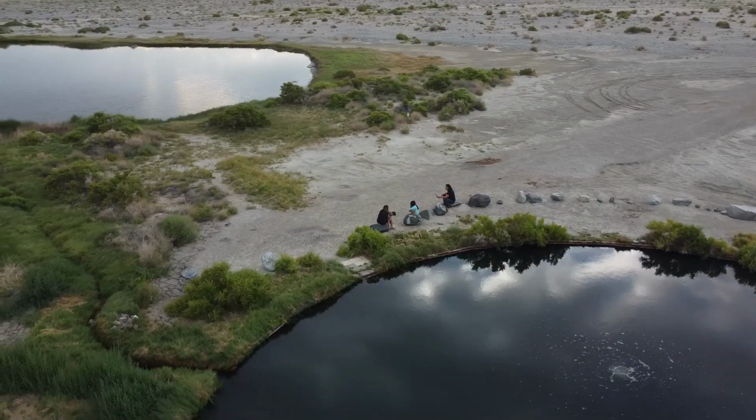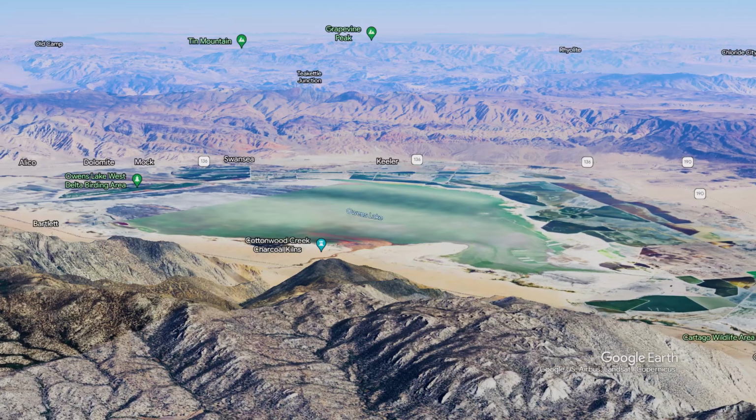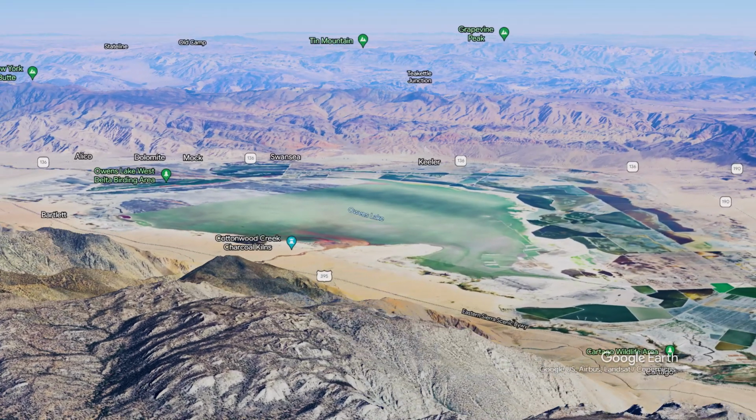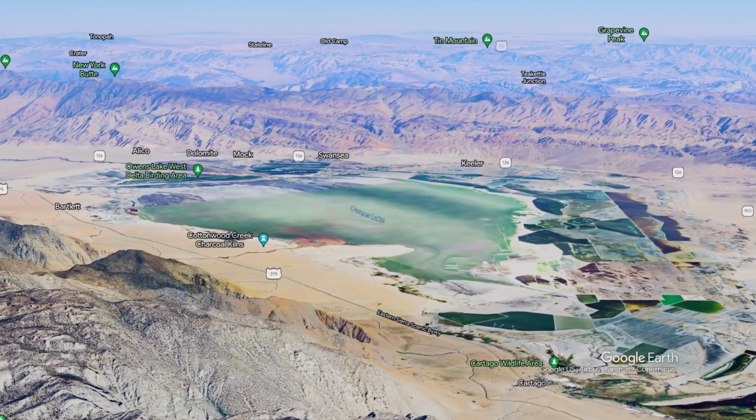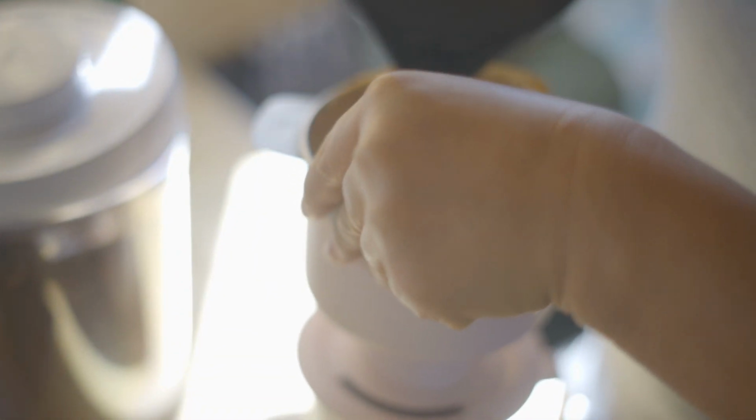We visited Dirty Socks Hot Springs. This place is close to Owens Lake. It was a dry lake bed that had problems with dust storms. But this year, we had so much rainfall and snowpack that it filled in Owens Lake. We did pour-over coffee on this trip.